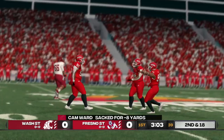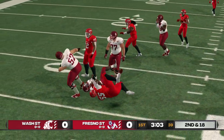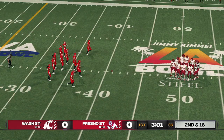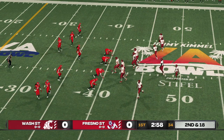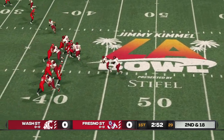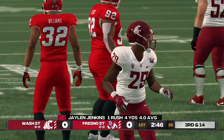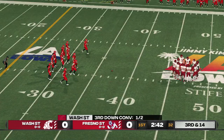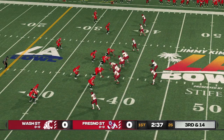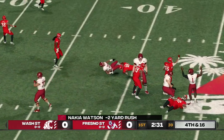Tries to get out of trouble, but he can't shake the defense. So the sack makes this a second and long. Nice run, and he's brought down. And this is the eighth play of the drive. Mike six. Run play, and he'll lose yards.